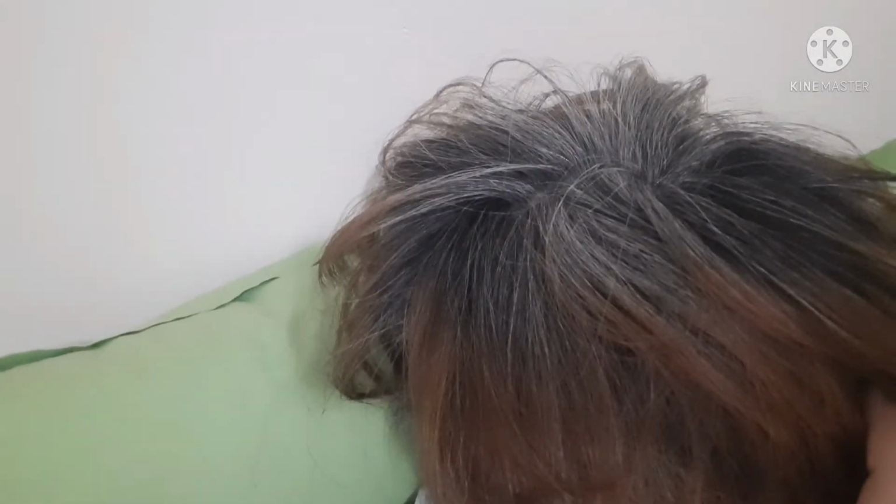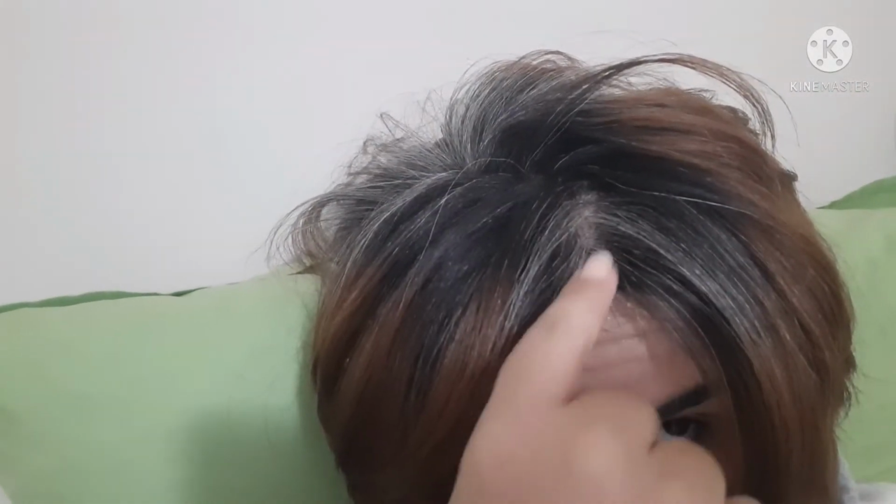So for now, this is what it looks like, and I have to start taking care of my gray hair. I'm thinking of dyeing the tips, lightening the dyed part of the hair. I'm gonna show you the dye that I'm gonna use. Can you see the streak here in front, guys? I'm loving that streak.